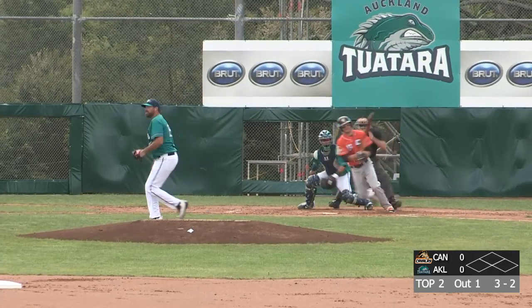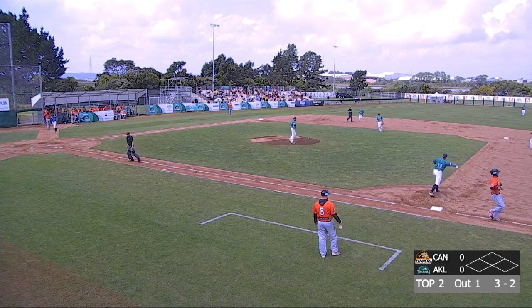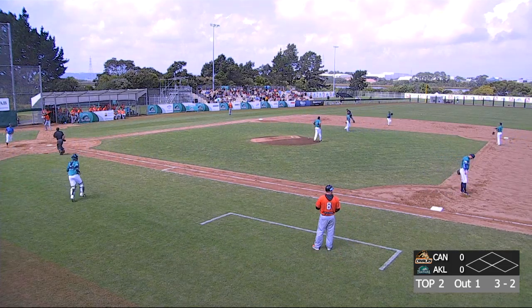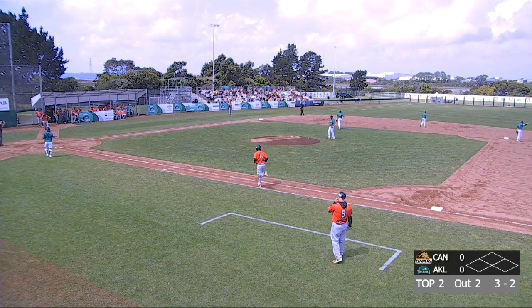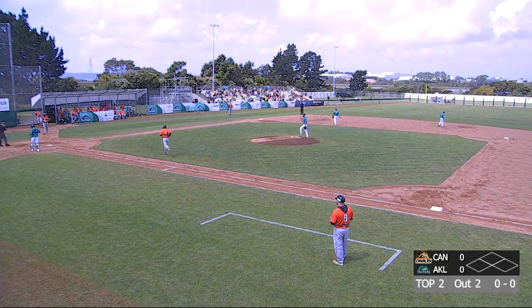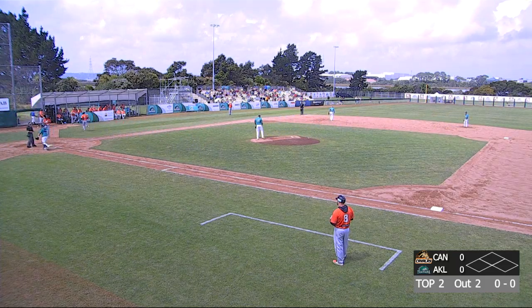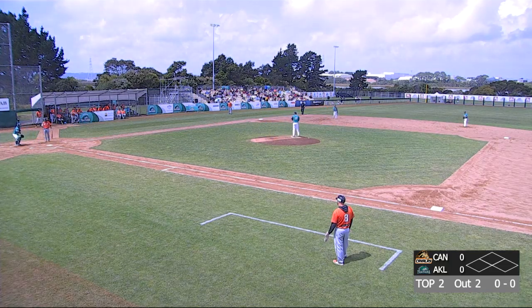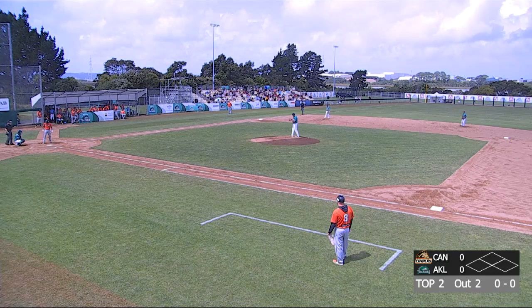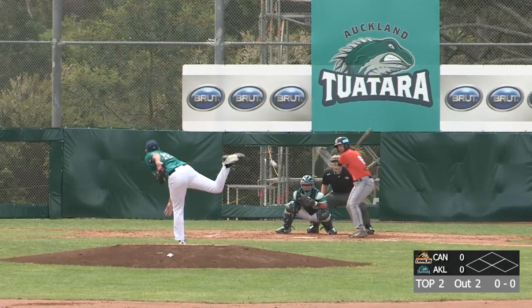3-2 the count. That one turned on and a soft grounder to third baseman Lam Hunt, and he'll easily get Perkins out at first base. So two outs now in the top of the second inning. That'll bring Logan Kingham, the second baseman, up to the plate. Commenter off to a great start, working right to his pitching plan of living down in the zone with that sinking two-seam movement on his fastball. He's got four ground balls already. A couple of them have snuck through, a little unluckily for him, but he's doing a great job here, Sam.